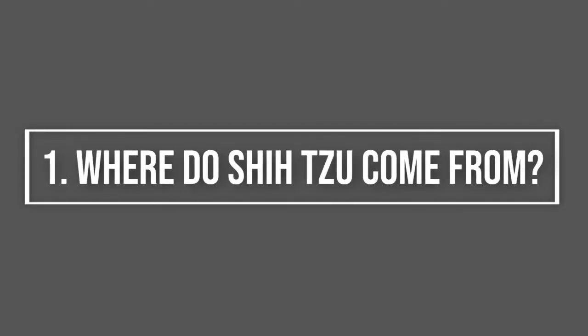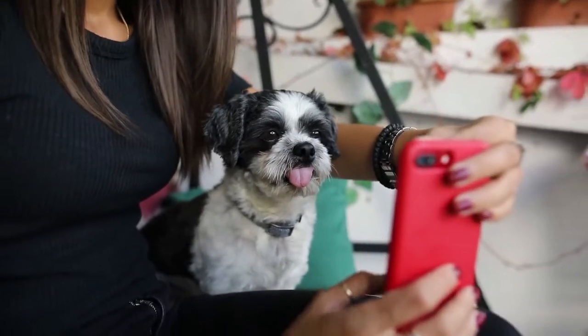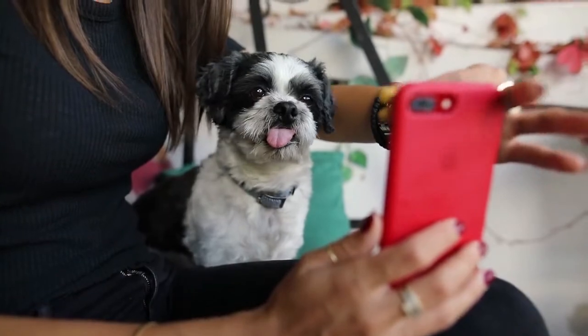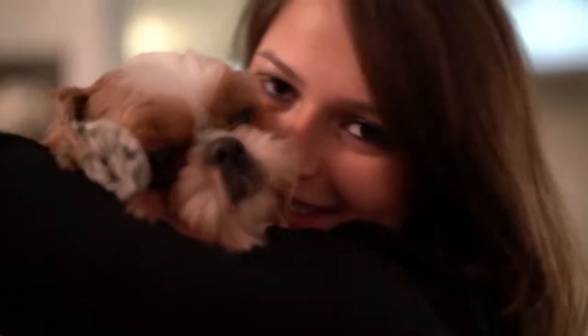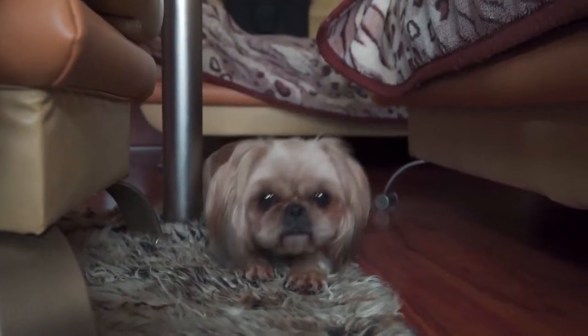1. Where do Shih Tzu come from? Theories abound about the origins of the breed. Many historians believe the Shih Tzu was the product of a mating between a Pekingese and a Lhasa Apso, a Tibetan dog presented by the Dalai Lama to Chinese emperors around the end of the 17th century. The dogs were so treasured by the Chinese royals that no Shih Tzu was sold, traded, or given away.